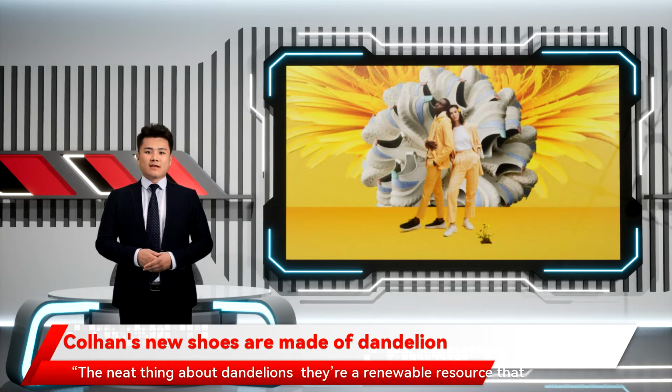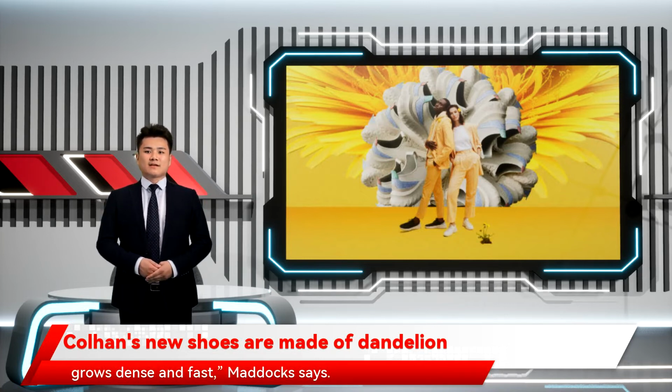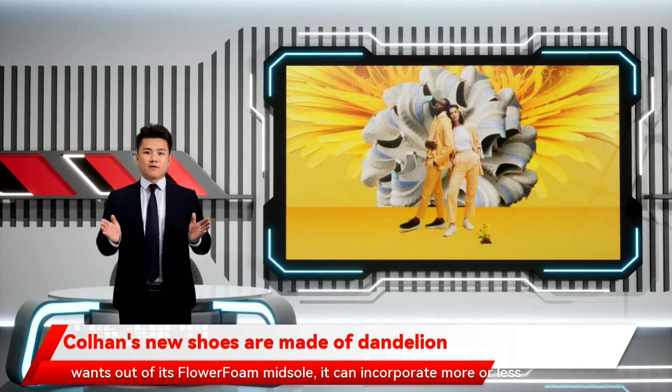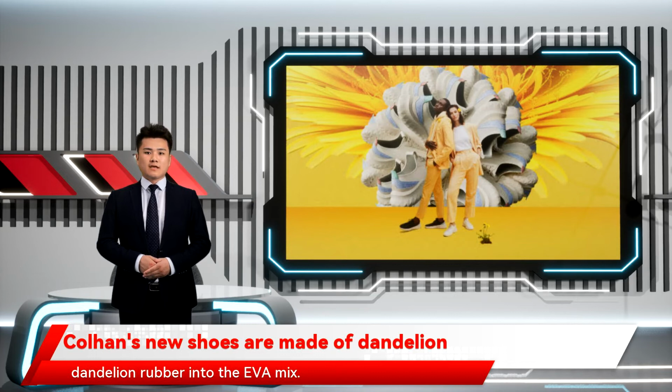The neat thing about dandelions, they're a renewable resource that grows dense and fast. Maddocks says, "They grow in areas where you couldn't farm other products. You don't need to cut down big groves of trees to grow them." Adding the rubber allows the company to cut down on its use of EVA polymer. And depending on the actual performance and experience Cole Haan wants out of its FlowerFoam midsole, it can incorporate more or less dandelion rubber into the EVA mix.